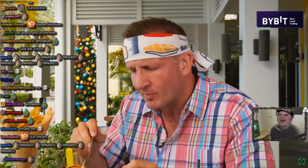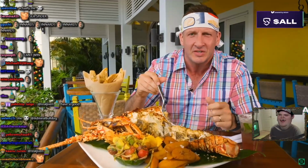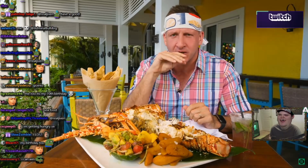The texture is really remarkable because sometimes when you get big lobsters like this, it can get kind of tough, chewy, sinewy. That's not what's going on here at all. It's a perfect texture. Sweet, a little smoky, and absolutely delicious.